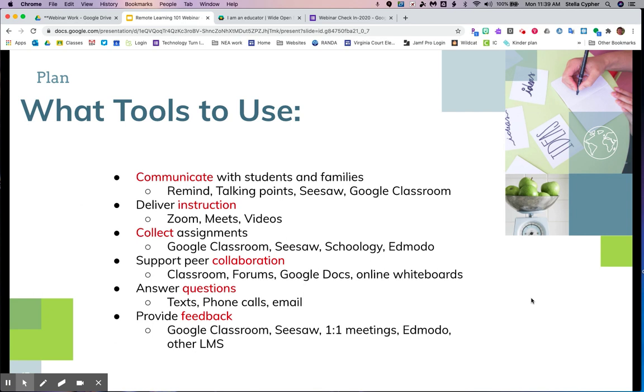So think about these approaches. What do you need to do with your students? You have to communicate with them. And I've just listed a few possible tools that you might know, or you might already be using, or you might have heard about. You will need to deliver instruction.